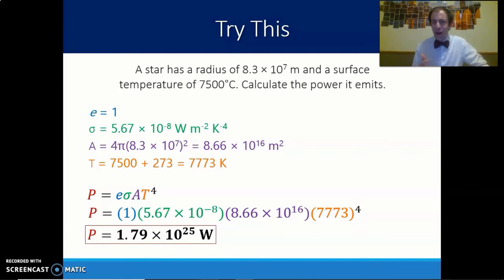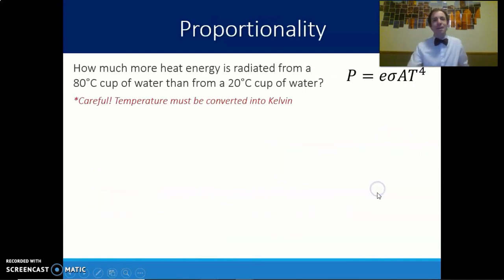In our next lesson, we're going to talk about this in terms of the sun, and how we can actually calculate the power emitted by the sun using some clever math, and then using our distance from the sun, figure out how much power the Earth is actually receiving from that initial wattage that the sun is emitting.